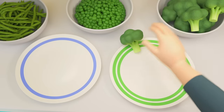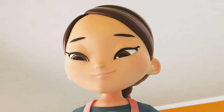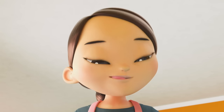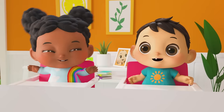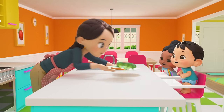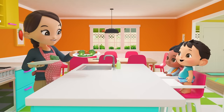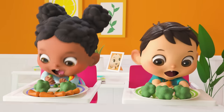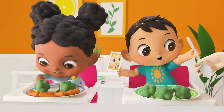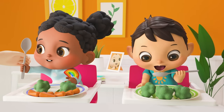Yummy! Now what is Mummy going to do? Some broccoli and peas? More smiley faces! Do Max and Izzy really want them? Haha! Yes, they do! The veggies look so fun and delicious that they gobble them up as fast as they can.